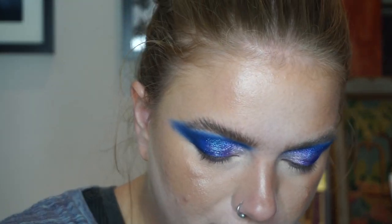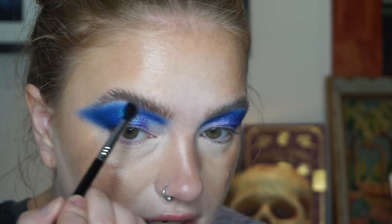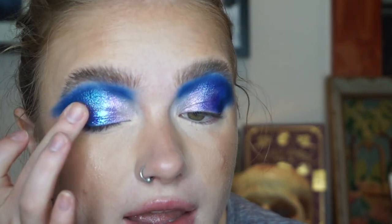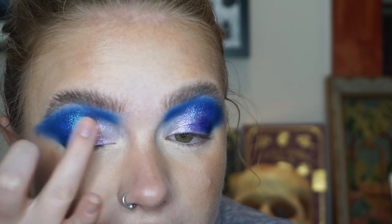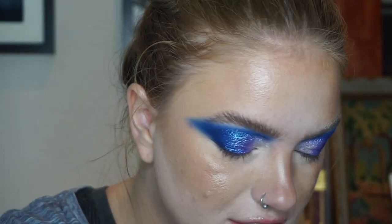Then I'm gonna take Focused on a little brush and just blend over the edges, making sure that everything's nice and blended out. And then I'm going to take Inspired and Free on my fingers and intensify these on my lid, my favorite part always. And I like how they combine to make like a little purple in the center.